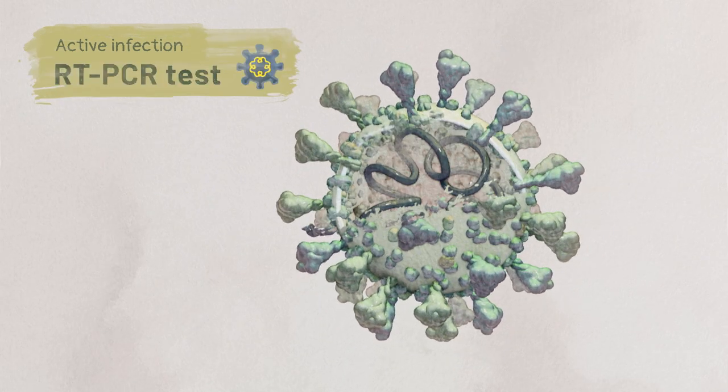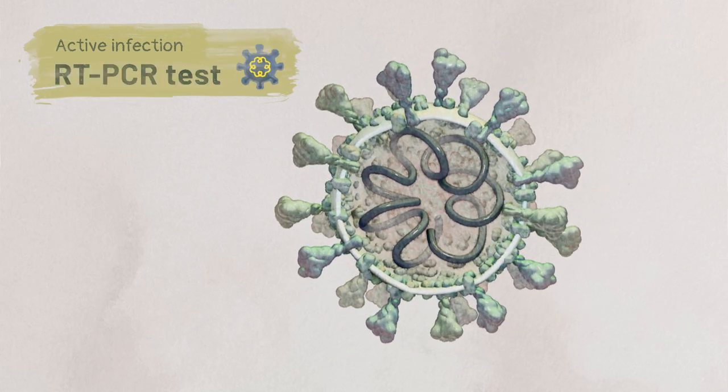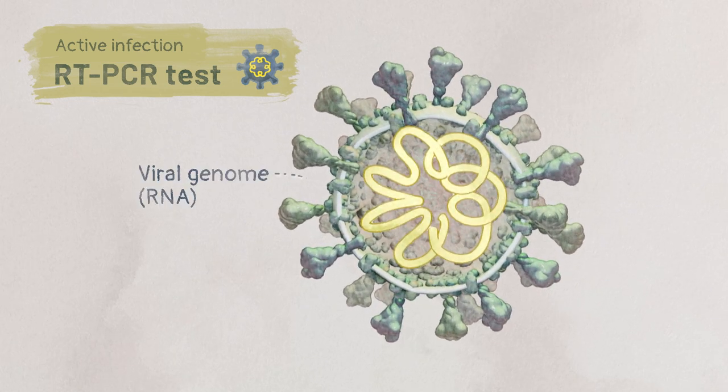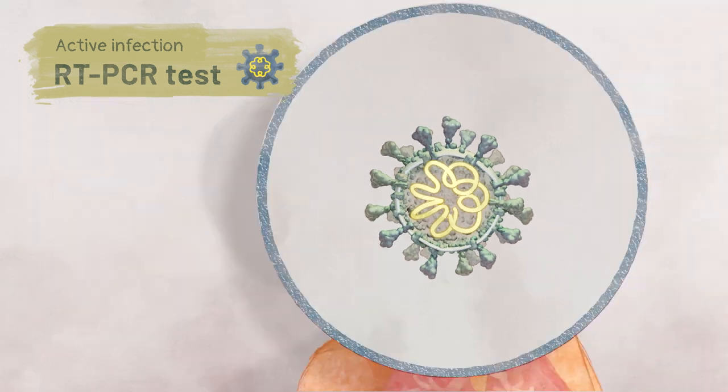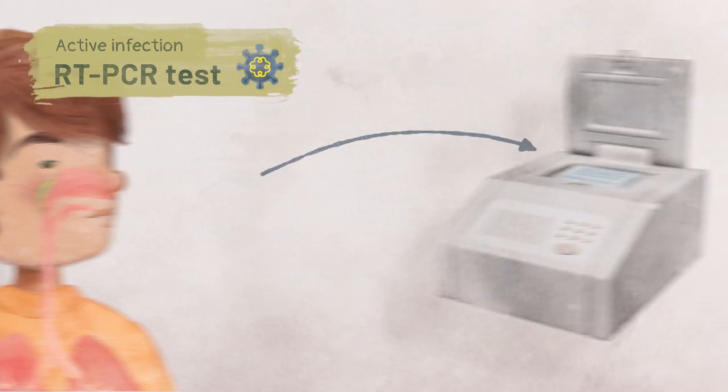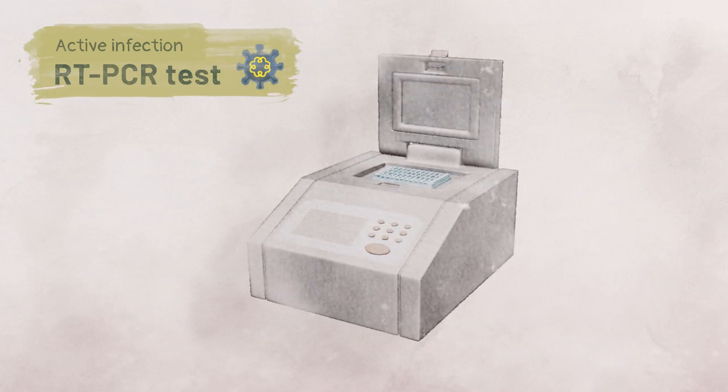One test uses RT-PCR, or reverse transcriptase polymerase chain reaction, to look for pieces of the virus's RNA genome. A swab is taken of the inside of your nose or throat to collect cells or saliva in which the virus is likely replicating. If the virus's RNA is in your cells, it will be detected by the PCR test and give a positive test result.